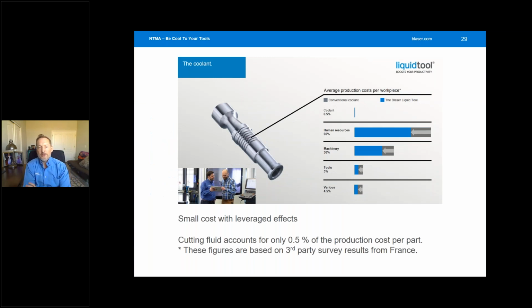And just this slide to start with here, looking at the cost of your cutting fluid, just the raw cost of concentrate is really only 0.5% of your overall cost of making that part, or the production cost. And this is based on a third party. We didn't do the study, another company did it in France. But the average true cost of the cutting fluid is only 0.5% of the overall production cost. So when you're shopping out there for metalworking fluid and you're focused on how much that drum costs, you're really not looking at the right thing versus what effect that cutting fluid has on your overall manufacturing process.